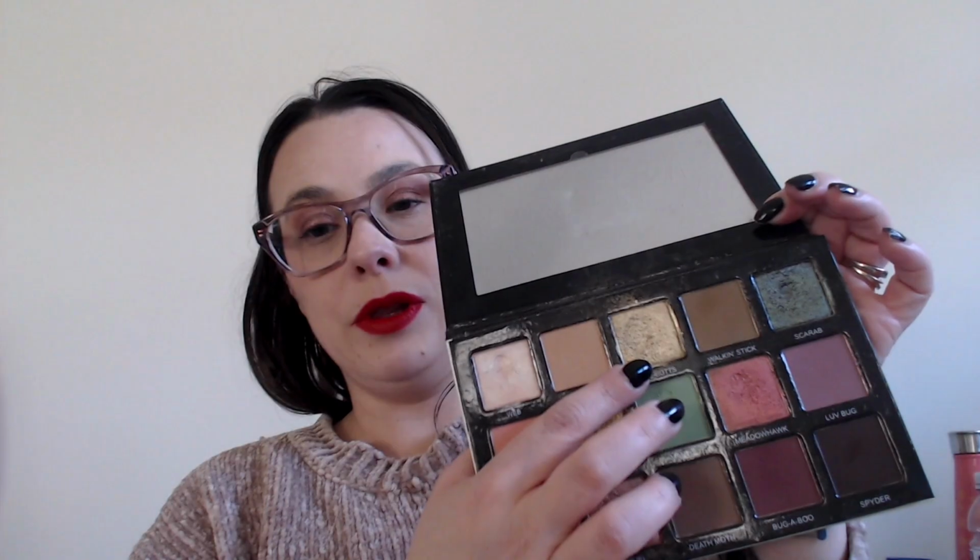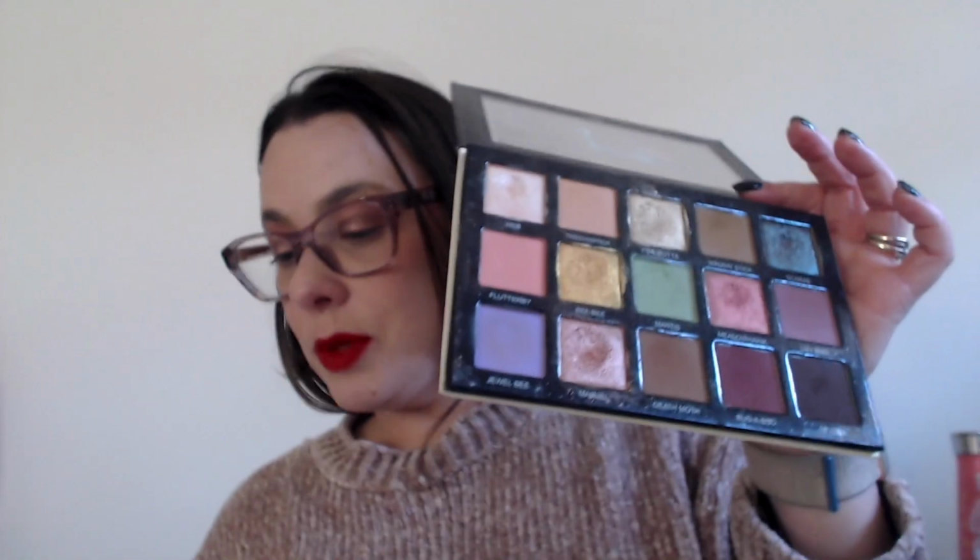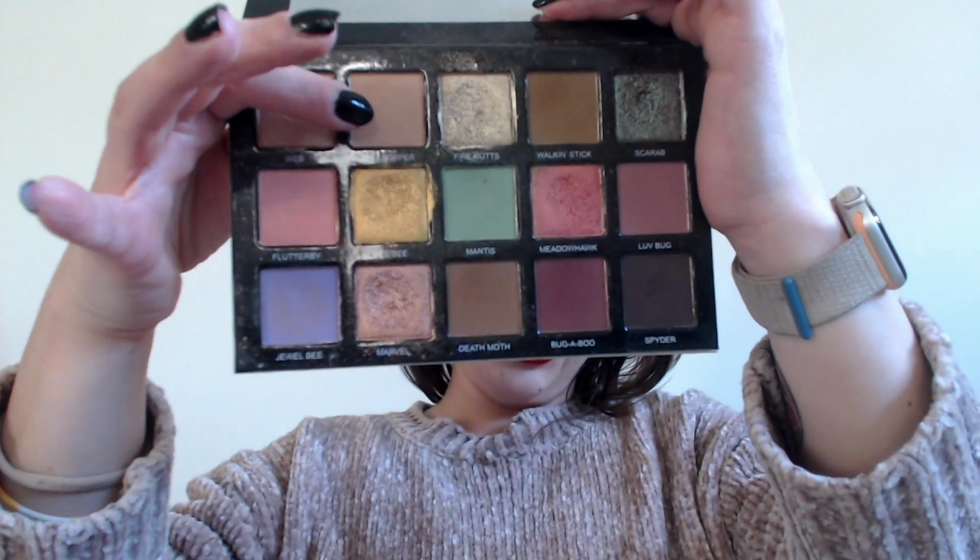Fire Butts, which is here at the top. This is a beautiful greenish gold shade, and I have used that 25 times. Actually, let me confirm Fire Butts, how many times I've used it. So yeah, Fire Butts 25 times. Tree Hopper, which is this brown crease color shade right here. I have used that 25 times.